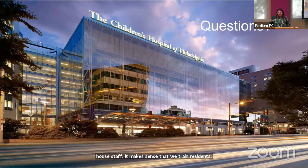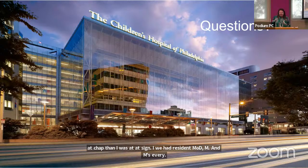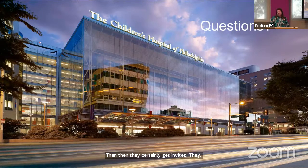So I am less involved with graduate medical education at CHOP than I was at Sinai. Well, we had resident run M&Ms every month, and we will invite residents to their divisional M&Ms. There's many divisions. But if there's cases where a resident was involved, then they certainly get invited. They do more of our clinical time at our hospital, University of Pennsylvania. Not everyone rotates in the CHOP NICU, for example, but they have a separate M&M process that the residents attend when they're on rotation. But I acknowledge that it is particularly for trainees hard when you're pulled in so many directions. But I enjoyed having the resident run M&M when I did it at Sinai.